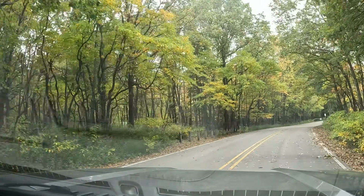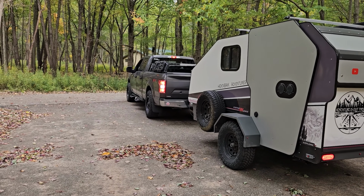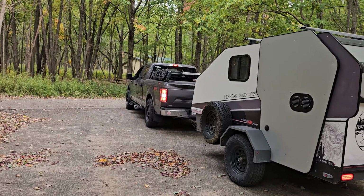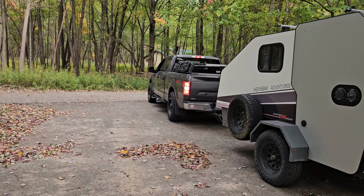Dunewood has a total of 66 sites. All of them are appropriate for tent camping. 53 are open for RV camping as well, although some of them will only accommodate smaller campers. There are 13 walk-in tent camping sites. The sites are all fairly level. Most of them have paved parking areas. They all include picnic tables, fire ring, and even lantern hangers.